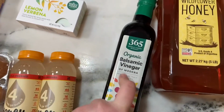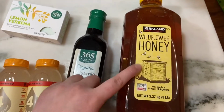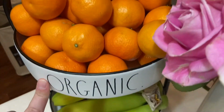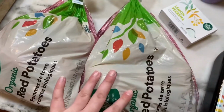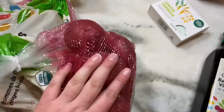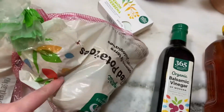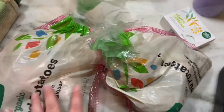Balsamic vinegar, this isn't mine, it's my mom's. And then honey, this also isn't mine, it's my mom's, because honey, I believe, is really high in points. And then we also got my water. We got a bunch of clementines because fruit, I believe, is no points. And bananas. Red potatoes for the carne guisada. These are not super high in points like roasted potatoes are. For one large potato, it's like 6 points. So I'll do roasted with sweet potatoes. I also grabbed sweet potatoes. I don't know where those are right now, but 2 bags of red potatoes.